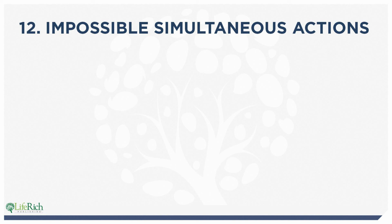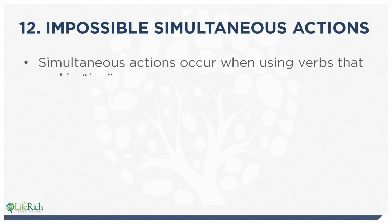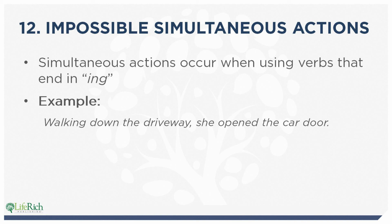Number 12, impossible simultaneous actions. Simultaneous actions occur when using verbs that end in ing. The issue is when you introduce simultaneous actions that are impossible to occur at the same time. For example, walking down the driveway, she opened the car door. This sentence implies the character simultaneously opened the door and walked down the driveway, which is unlikely.